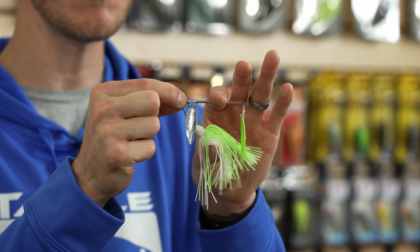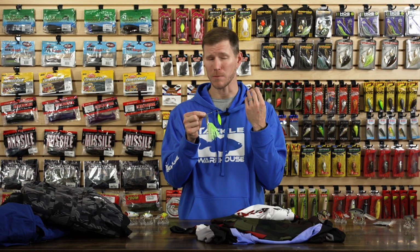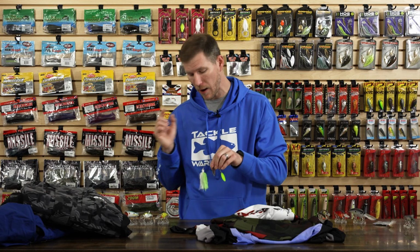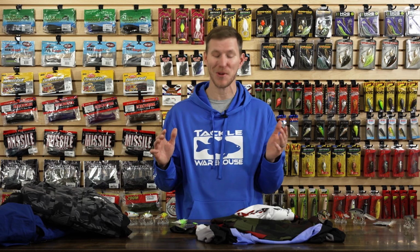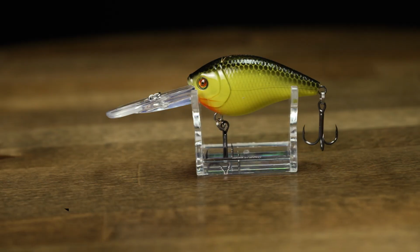It's got a nice flexible wire to it as well, so it's just going to enhance that vibration, but it's durable enough that you can catch those bruiser fish. Even if they're near cover, you're going to be able to haul them away from that cover, no problem at all. It's just a cool spinnerbait that you're going to want to add to your arsenal. Everyone needs to have a spinnerbait tied on just about year round, so that's a good place to start with Vicious.